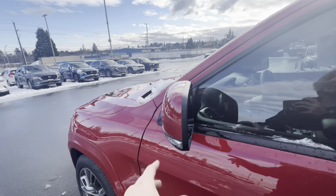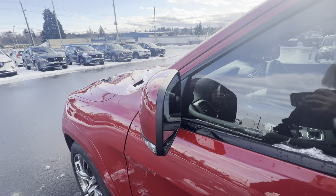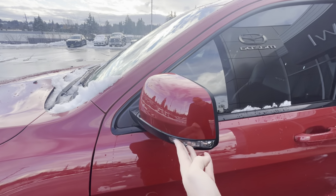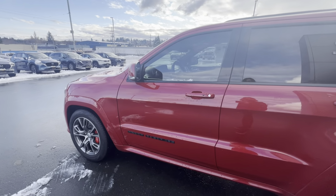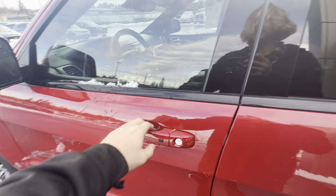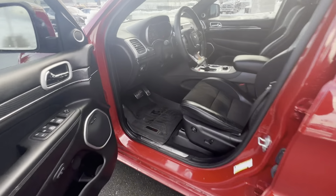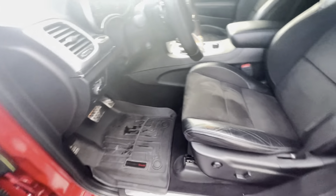Up here, breakaway mounted mirrors, those fold forward and backwards. They are defrosting and they've got blind spot monitors on them. They've got the turn signal indicators on the outside, which is great. People will know when you're switching lanes. And then here inside the vehicle, we've got proximity locks. That's great. All weather tech mats, great for winter time. You're keeping your ride easily clean.